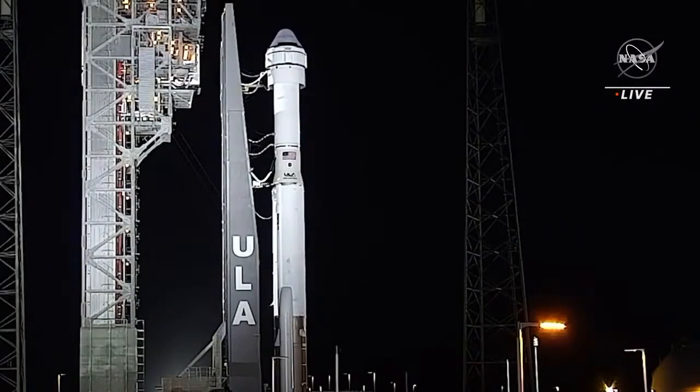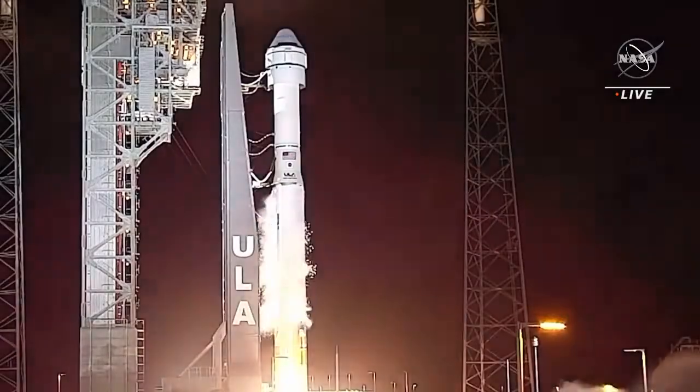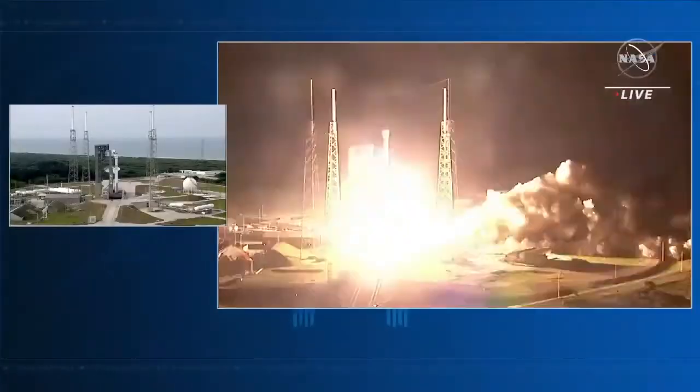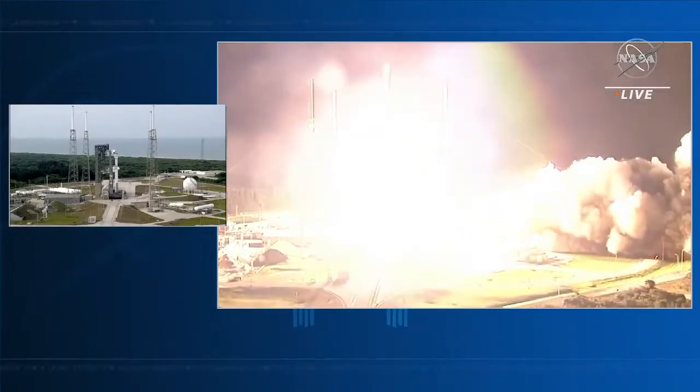Three, 2, 1, and liftoff. The rise of Starliner and a new era in human spaceflight. We're right there again, ready to launch and excited for it. I walk around and see everybody, they have their A game on. It's taken a village, really, to get to where we are.